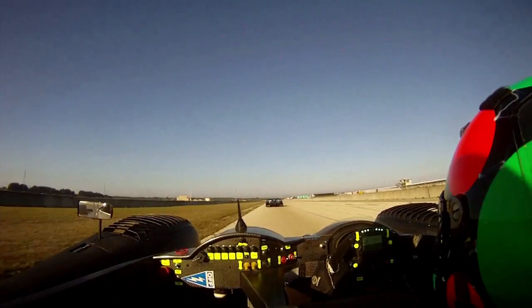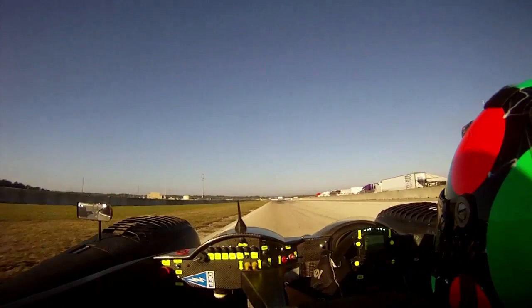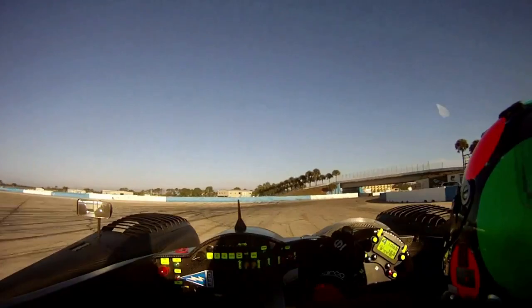Take a deep breath, look for Audis, Peugeots, Porsches. It's going to be busy this year, that's for sure, with 58 entries. Into 17. Boom! Hard on the brakes. Down two gears. Release the brakes.